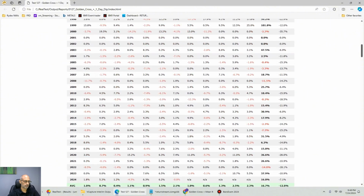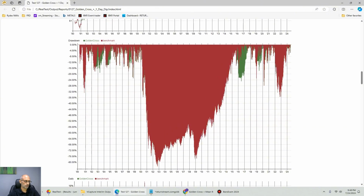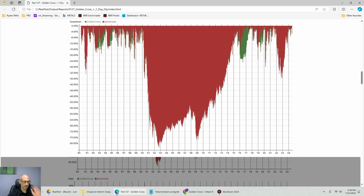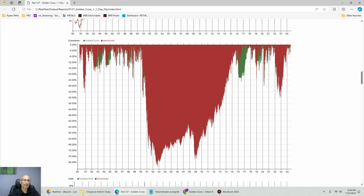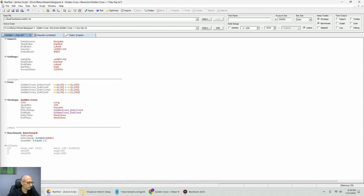And this is the yearly returns. And here's the underwater graph. The red one is buy and hold, and green is the system. Now let's go ahead and code in the dip buyer. So do copy and paste, call it dip buyer.